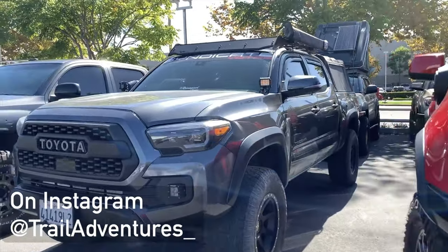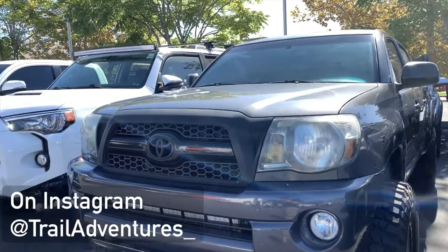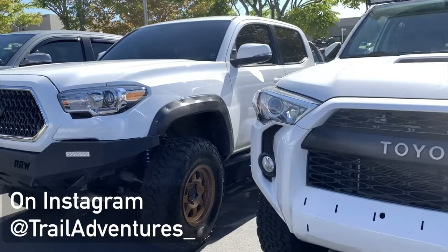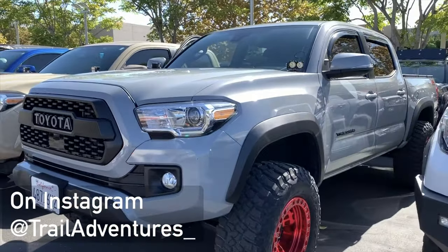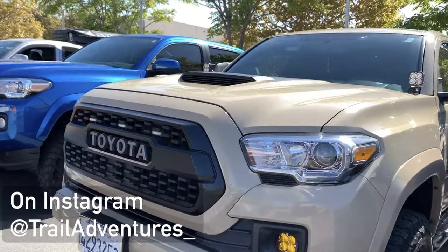So this weekend, guys, we went to the Rigs and Kids event, and while we were the only Colorado ZR2 there, there were a lot of Tacomas, and I'll tell you this, these guys outfit these trucks to the nines, so you can certainly get some great ideas for your own build, so stay tuned for a great episode. We're going to do some rig walk-arounds and some interviews.